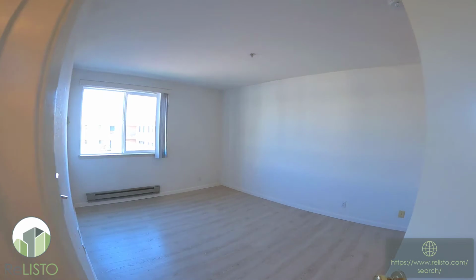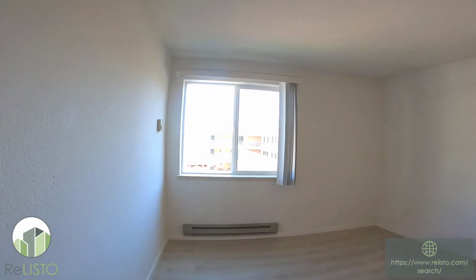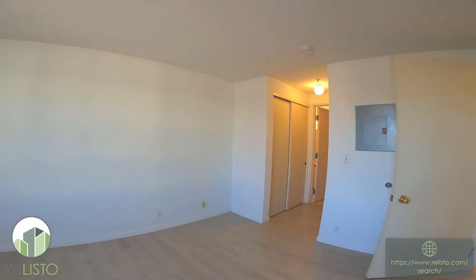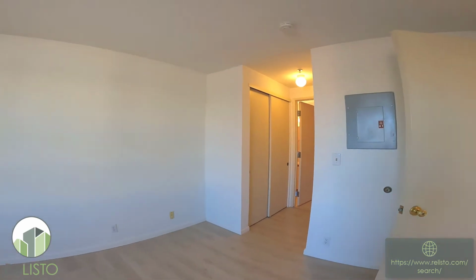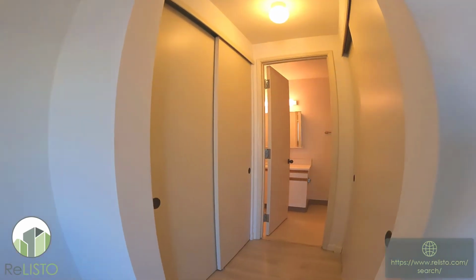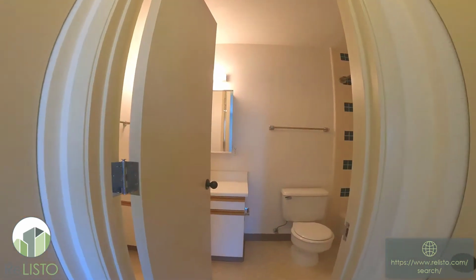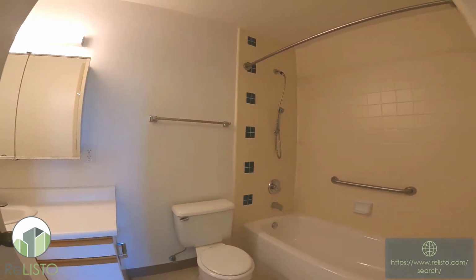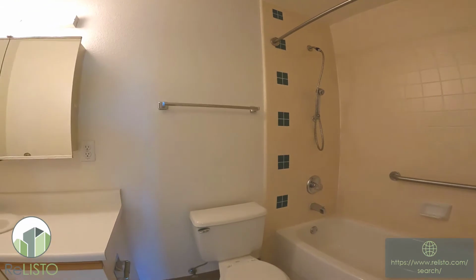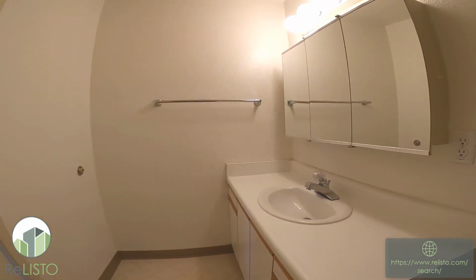And we'll go ahead and we'll step on into this master bedroom. Again, still looking over the courtyard, really, really nice and quiet. Beautiful floors, all has just been repainted. Closets on either side, and then we can go ahead and step on into the master bathroom. Shower tub combination and single sink.